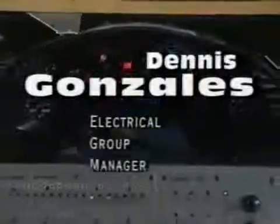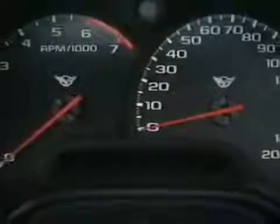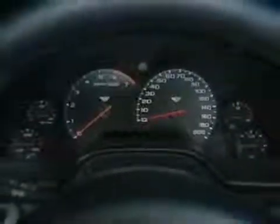The cluster is the focal point of the instrumentation. It's the first thing that grabs your eye. It's very dramatic. If you noticed, all of our gauges are analog. They sweep a full 180 degrees. They're in different planes. Analog typically is what we use in sports cars. We wanted to continue the theme with the current Corvette.